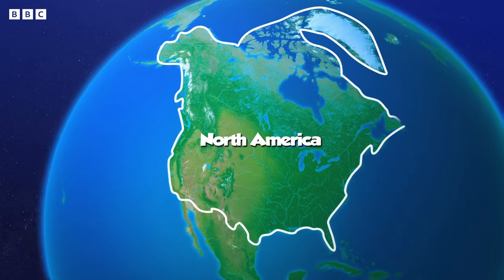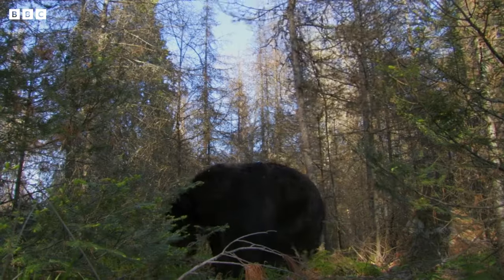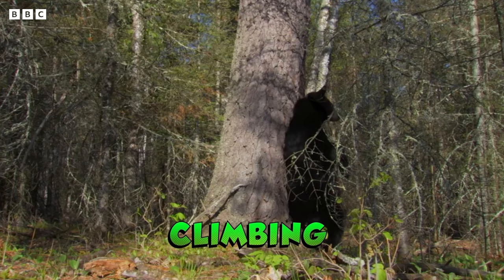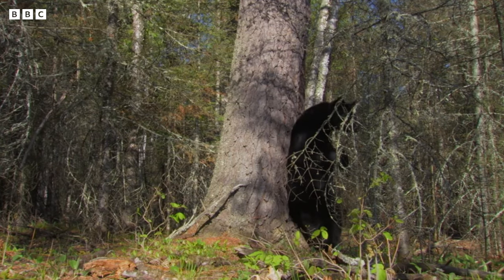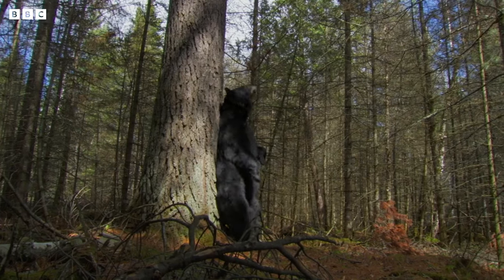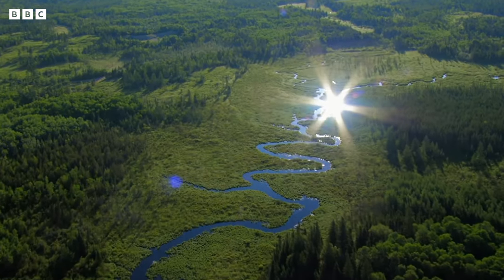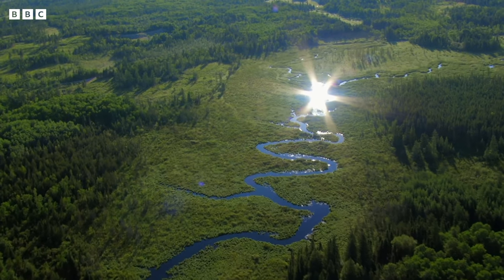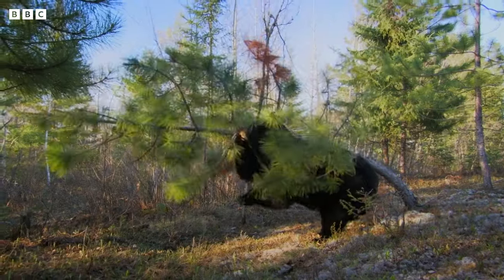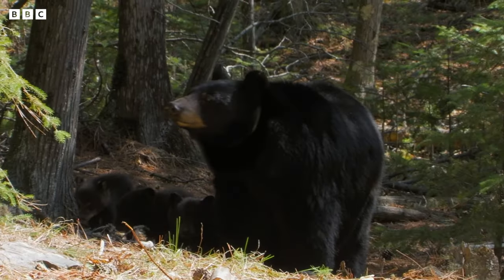First, let's go to North America. Black bears love trees. And they love to rub their backs on them too. Ooh. There are plenty of trees to choose from in these forests. And they're not just good for back rubs, they're great for climbing too.